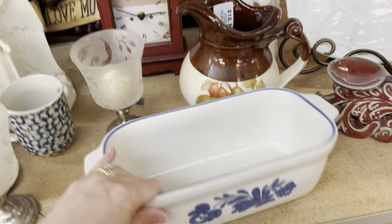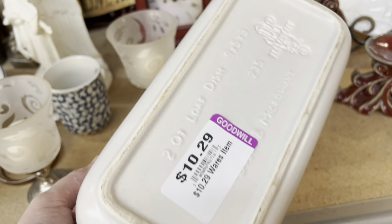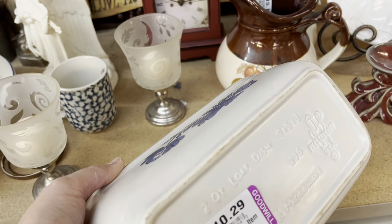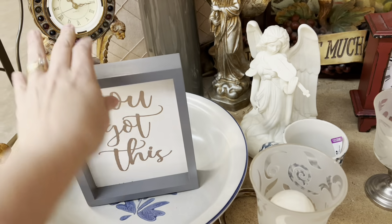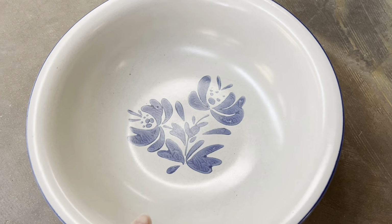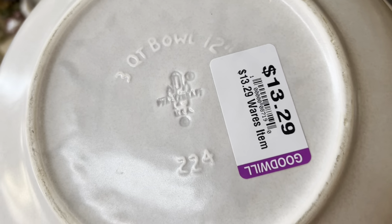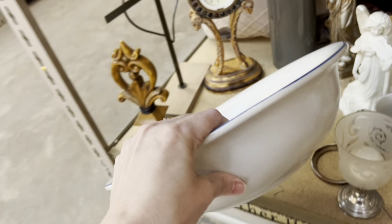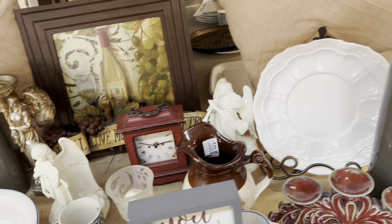Okay, here is where you're going to start to see some pieces with some prices that it's like sticker shock. I'm like, Goodwill, calm down. I know that this is an older Fire-King Pyrex piece, but my goodness, $10.29 I felt like for that little bread pan was way too expensive, as well as this bowl. This is made by the same brand. It's an older pattern, but y'all, $13? I'm sorry, I'm not trying to sound like a complainer, and I will pay up for certain things, and there may be somebody come in here and pay up for that.